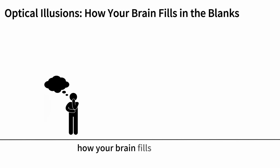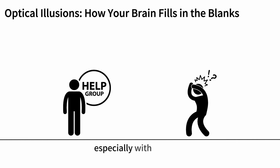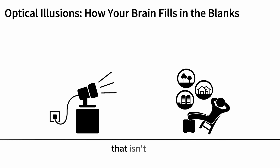How your brain fills in the blanks. Your brain uses past experiences and patterns to fill in the blanks when it's missing information. This is helpful most of the time, but it can cause you to misinterpret what you're seeing, especially with illusions. For example, shadows, light, and color can trick your brain into seeing something that isn't there.